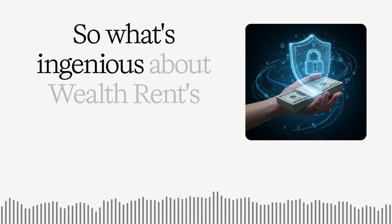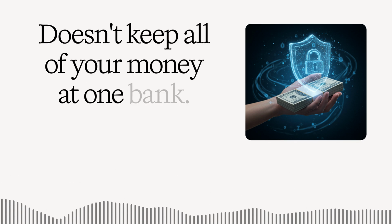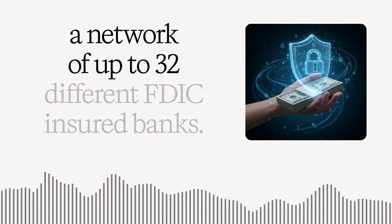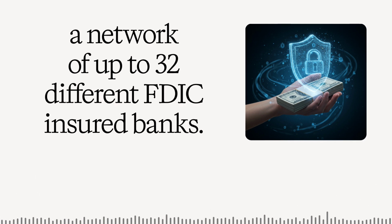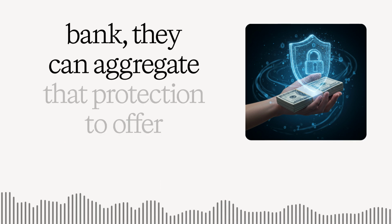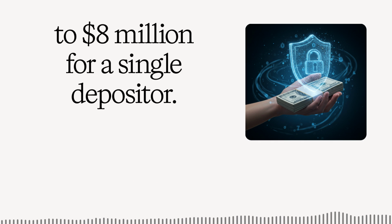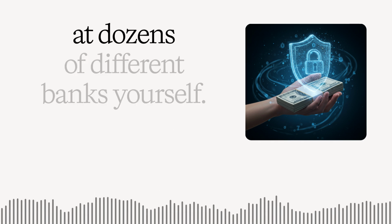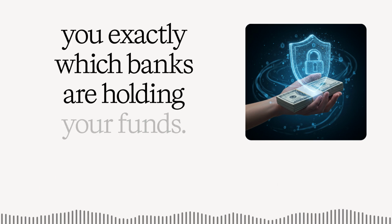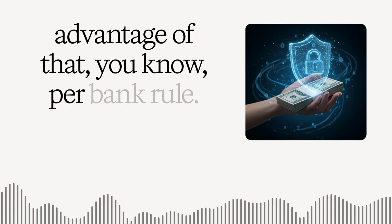So what's ingenious about Wealthfront's approach is the Wealthfront Cash account doesn't keep all of your money at one bank. Instead, they automatically distribute your funds across a network of up to 32 different FDIC-insured banks. Since the $250,000 coverage applies to each bank, they can aggregate that protection to offer significantly higher insurance, up to $8 million for a single depositor, without you having to open and manage accounts at dozens of different banks yourself. Plus, they provide transparency by showing you exactly which banks are holding your funds on your monthly statements. So they're basically taking advantage of that per-bank rule.